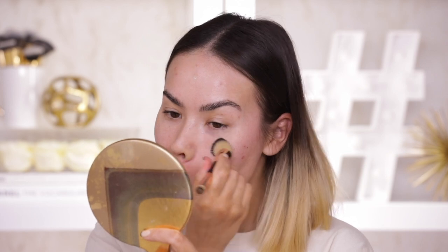Truth be told, I kind of think that primers in general are just a little bit gimmicky. I personally still use them because I do need smoothing, so I prefer smoothing or mattifying options for my skin. This one I like because clearly you can see that my skin is now a little bit more matte and a little bit more smooth looking. It feels very cooling on the skin, just helps me feel a little bit better about my skin before I apply my foundation. So for that, I like it. Plus, it's really affordable, $13.